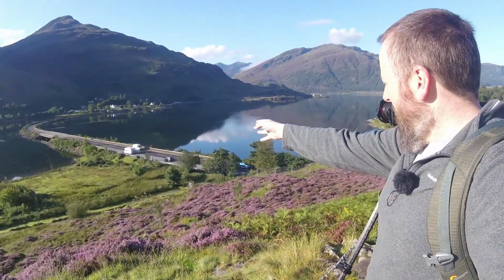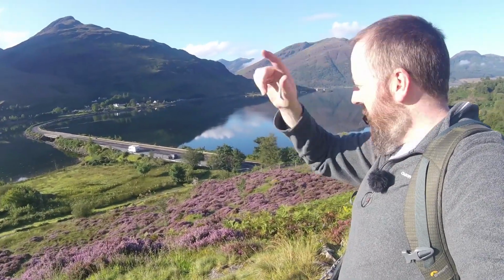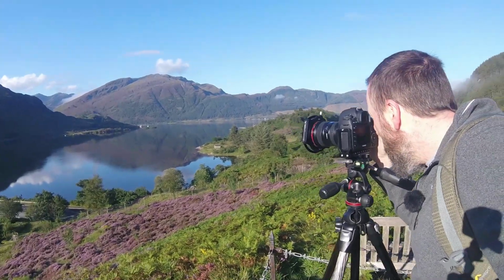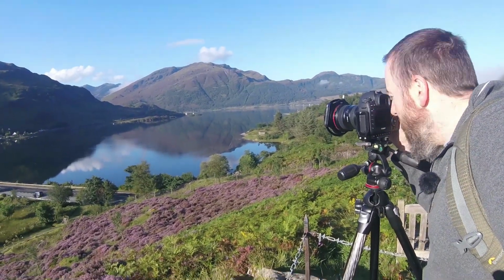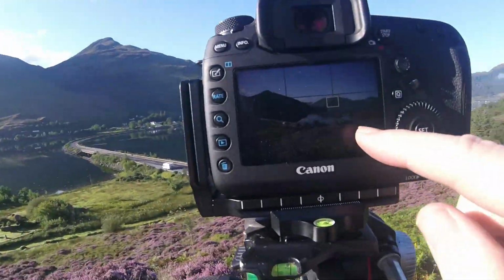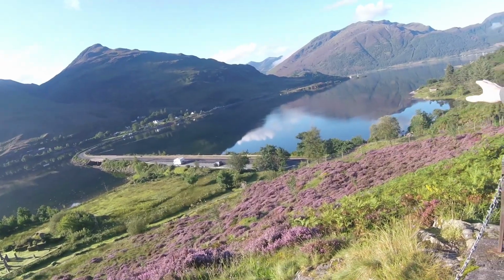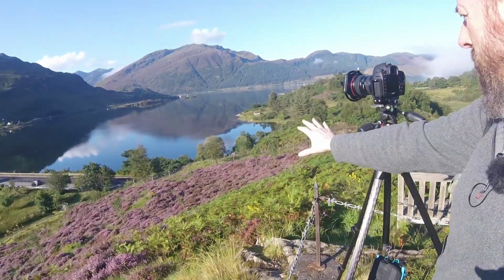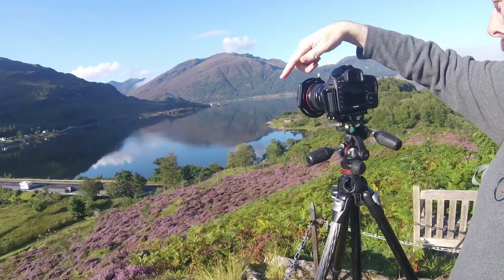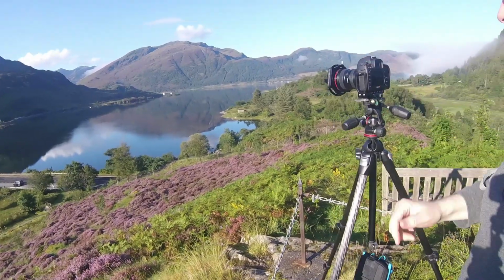I'll probably, so that camper van is in my shot, and full disclosure, I'll edit that out. I don't mind there being cars on the bridge, but the camper van in the shot is a bit annoying. So what I'm doing is, because there's lovely heather in bloom here, lovely lavender purples of the heather, I've got that in the foreground, and then the sweep of the bridge and the loch. So the sweep of the bridge leads round into this view.